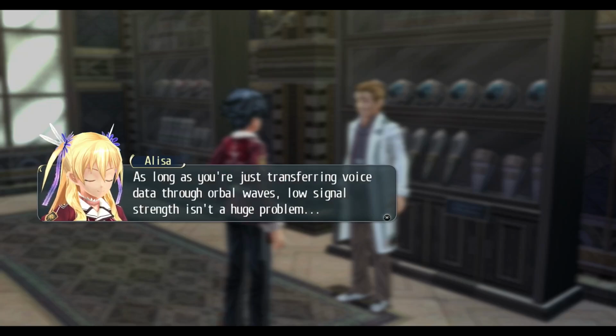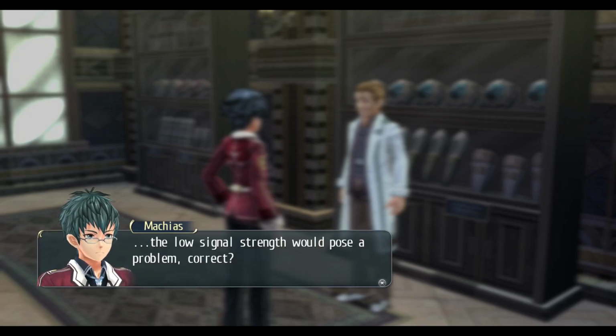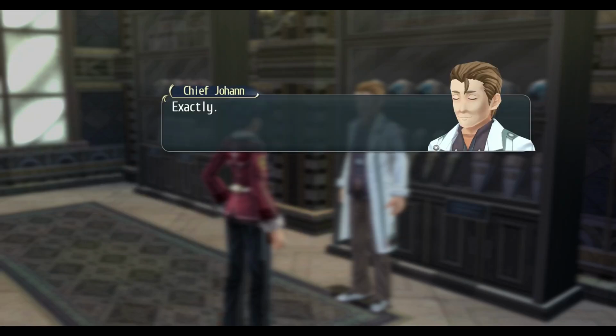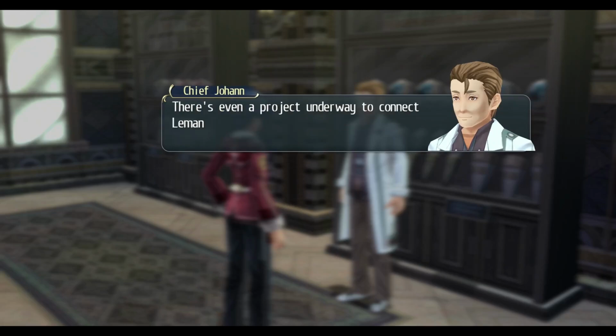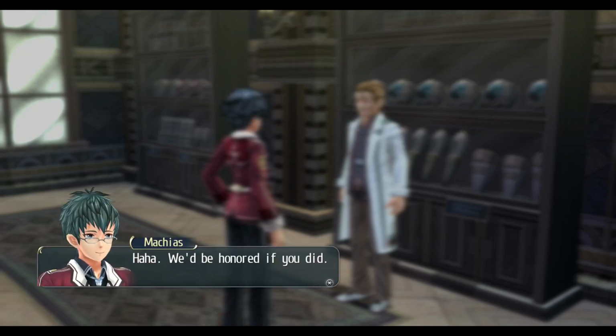As long as you're just transferring voice data through orbital waves, low signal strength isn't a huge problem. But if you're transferring something more complex, like text or picture files on the orbital computers at the Academy, the low signal strength would prove a problem, correct? So in other words, you're trying to increase the amount of information you can transfer wirelessly for that orbital net thing or whatever you called it. Exactly. The orbital net has only just started to gain traction here in Erebonia, but the Epstein Foundation in particular is making a lot of progress with their research in the field. There's even a project underway to connect Lemon State and Crossbell State with a wireless network. So we can't exactly sit on our hands here. And that's where this data you've gathered comes in. I'll be sure to put it to good use. Haha, we'd be honored if you did.